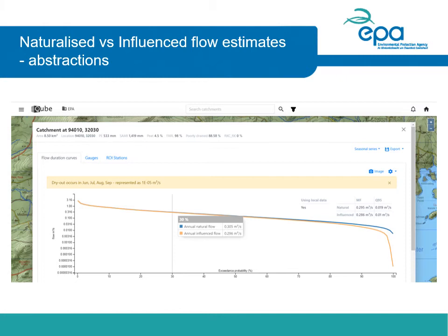So when we're assessing this information, currently using the Qube application, what we're trying to do is gauge the difference between what would naturally be present in the river and what is present after influences. The net influences of abstractions and discharges are taken into account. And this screenshot from the Qube model, I think, shows that quite well.